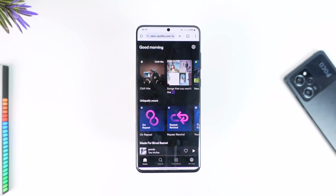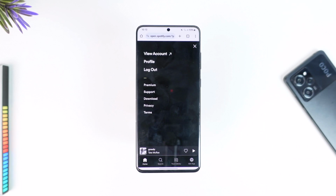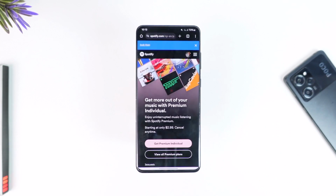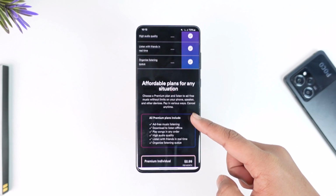Now, after you have done that, you want to tap the gear icon located at the top right hand side of the screen here, and as you have done that, you'll find another option here known as premium. So make sure to tap that little premium button, and when you tap on that premium option, you'll find all of the premium plans that are available for you to choose from.